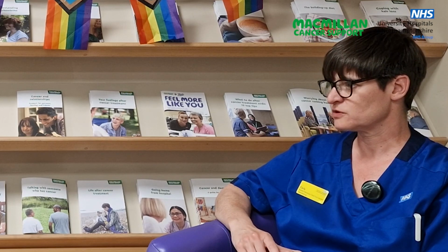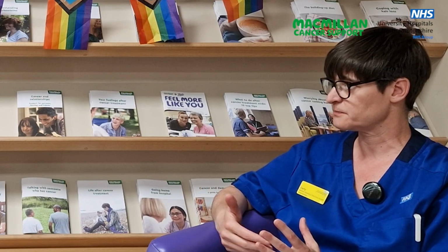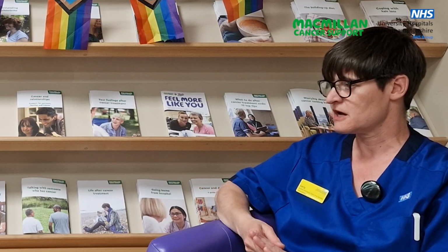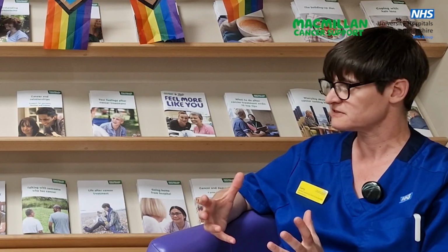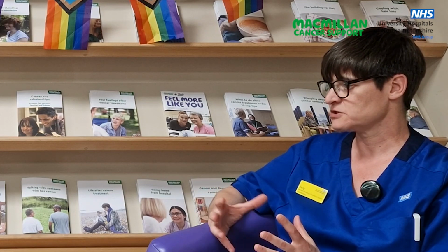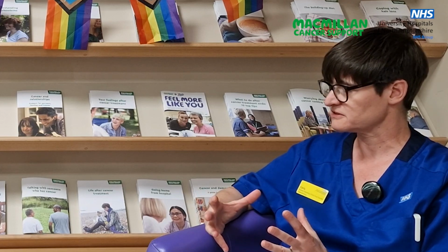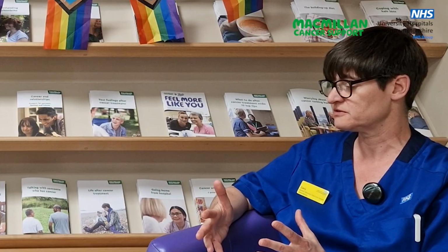Yeah, so once we've got a blood test for myeloma, if we're suspecting that's positive in the bloods, we would then go on to do a bone marrow biopsy. So we're looking at a percentage of plasma cells within the bone marrow. If the bone marrow shows more than 10% of plasma cells, then that defines myeloma as a diagnosis.